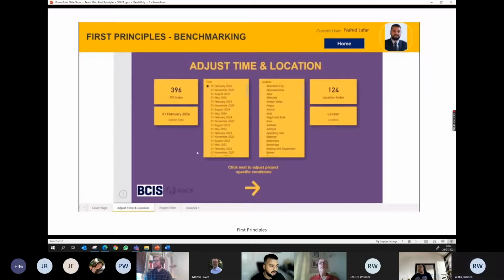For example, we might have a project that was built in London, but we want to almost lift that project up, imagine it, and then put that in another location and see what that cost might be. So BCIS provide the location and inflation indices. What we've done is put the algorithms and codes in for us to change all of the data within our database to whatever the user wants to select.